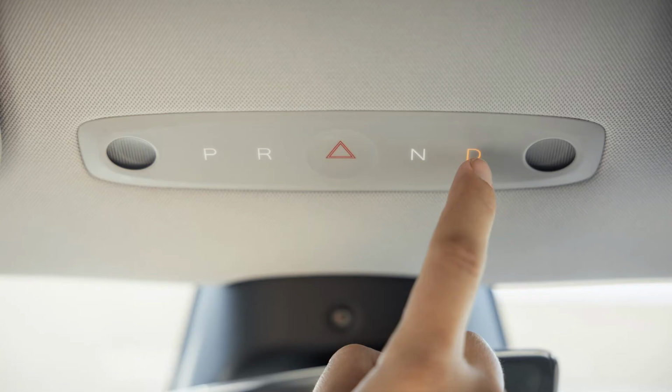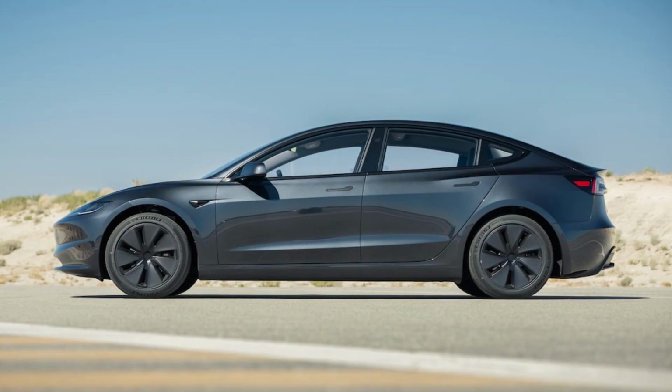Once again, Tesla's ability to pass off cost-cutting measures as innovation is unmatched. Physical buttons, switches, and levers are expensive to engineer. Parts that don't move are far cheaper, and software code is even less costly.